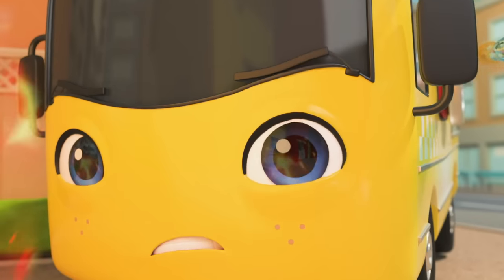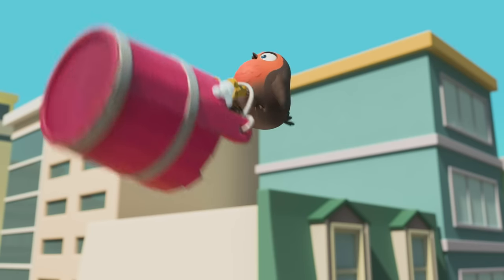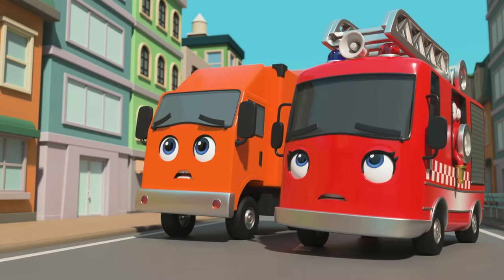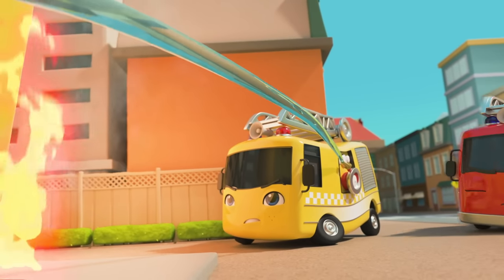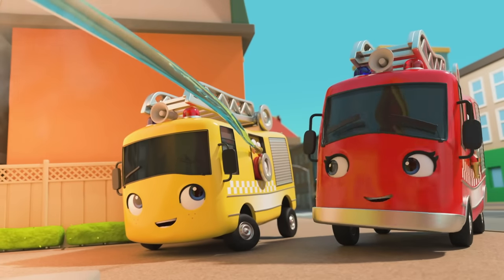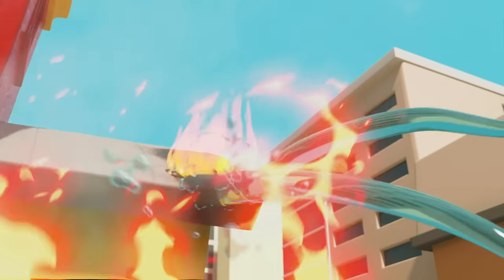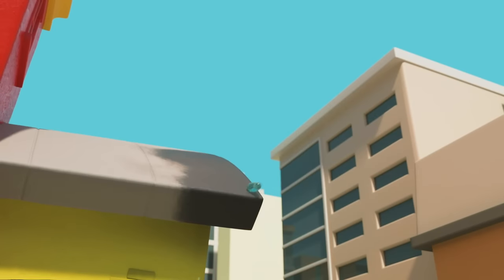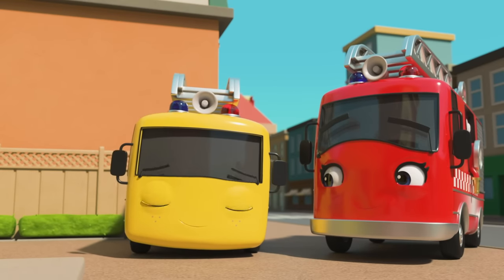Uh-oh! The fire has spread to the roof! Keep blasting water, Buster! Hooray! Robin is here to help! And Ashley's back, too! You can do it if you work together! Two fire trucks are better than one! Phew! The fire is out at last! Nice work, Buster and Ashley!